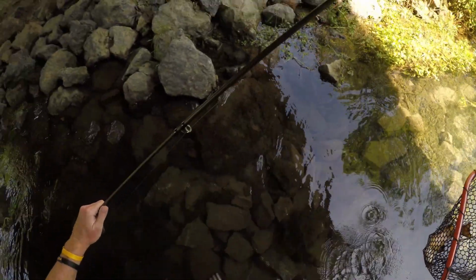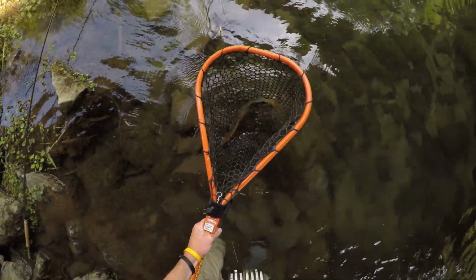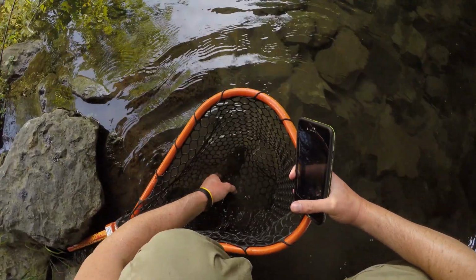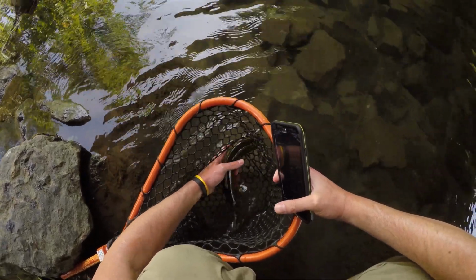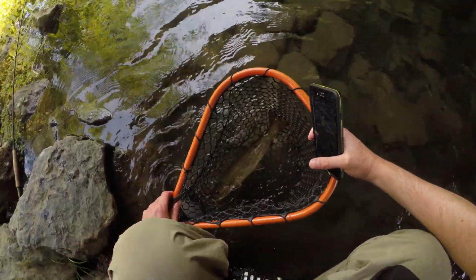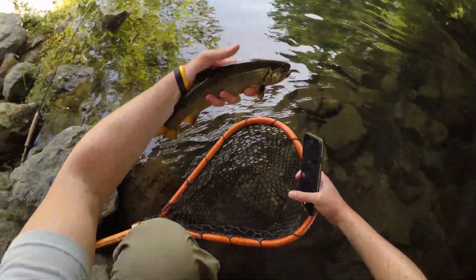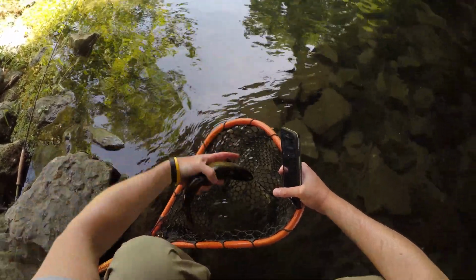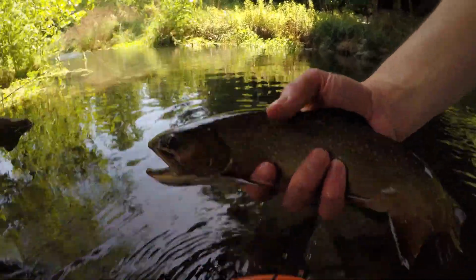Would you look at that? I think the hook is already out. I seriously don't know if it's a native or a stocked fish. I'll let you guys decide in the comments. I just have never gotten a brook trout this big. I mean, he's got to be every bit of a foot. What do you think? You tell me. I think he's stocked, to be honest. All right, we're gonna take a look at this guy one more time.